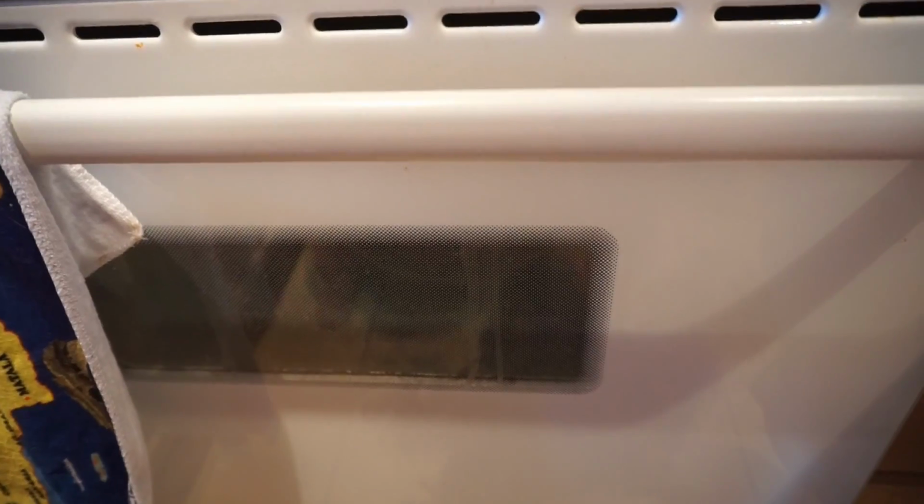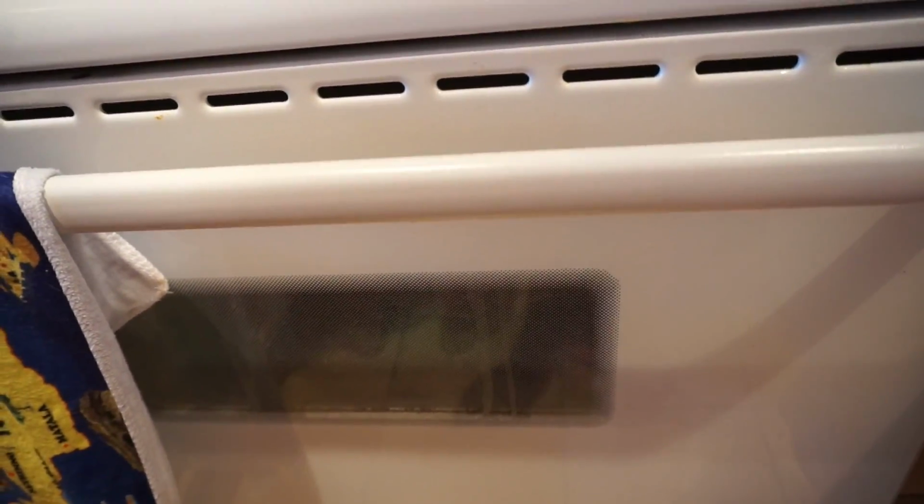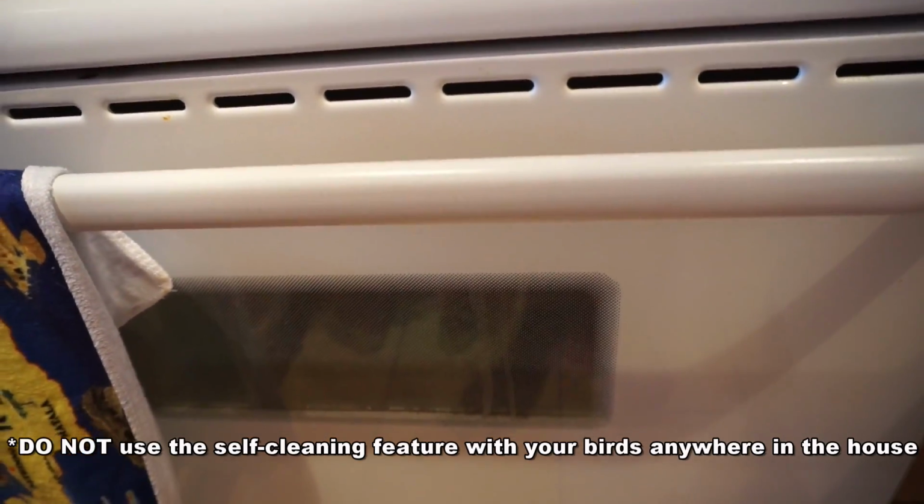However, it doesn't mean that it's safe, and the reason why I talk about the feature specifically is because more recently there have been a lot of self-cleaning ovens, such that the newer models just come with that feature, and sometimes it's scheduled in so that you wouldn't even know it. A lot of birds have unfortunately passed away with the purchasing of self-cleaning or newer ovens. And first of all, if you have a self-cleaning feature, please do not use it with your birds in the room. The fumes that it'll produce are very, very toxic.